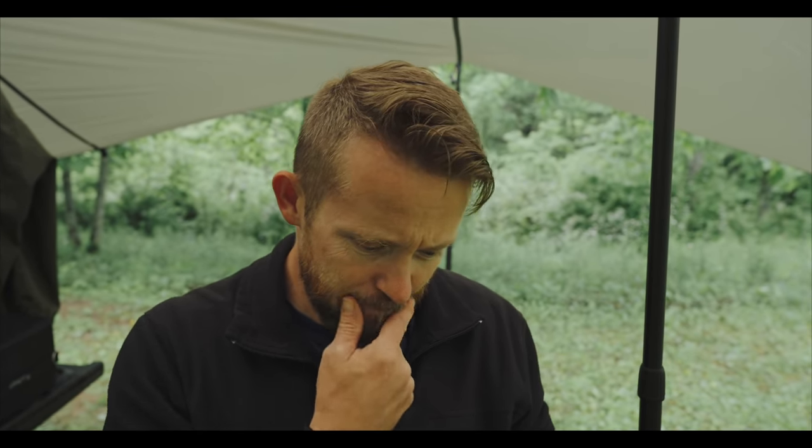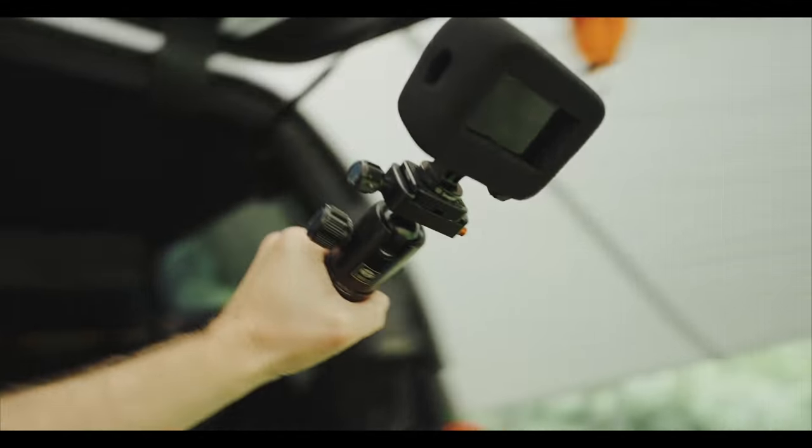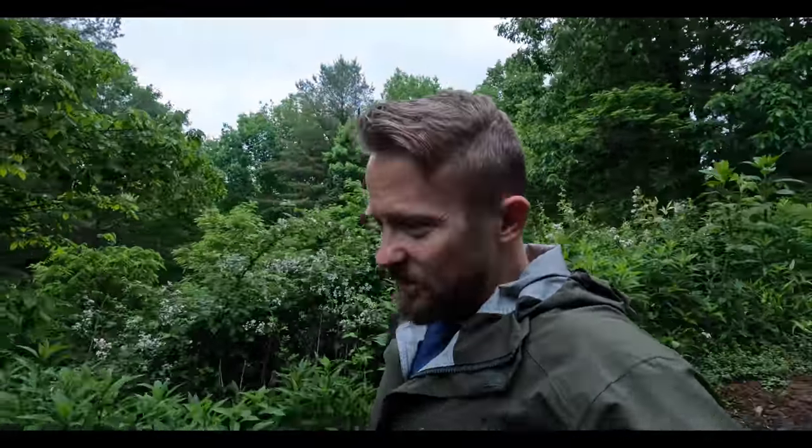So, rain is on the way. We do have time to go take a look real quick. So let's grab the GoPro and let's head out there real fast. Let's do this real quick. The radar shows a big line of heavy rain and storms coming this way, and it should be here probably in about 10 minutes, 15 minutes. It's moving fast.